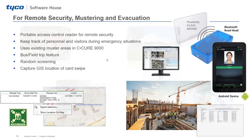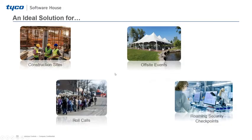But we've found that Go Reader is great for temporary things, whether they be offsite events, or corporate events where you want to make sure just employees are getting in, for example. Construction sites where you need temporary validation of credentials, roll calls. If you have an emergency, you want to muster people out in the parking lot, and even roaming checkpoints. You want to have a guard walk around and do spot checks, maybe of the critical labs, for example, or in the higher security areas.